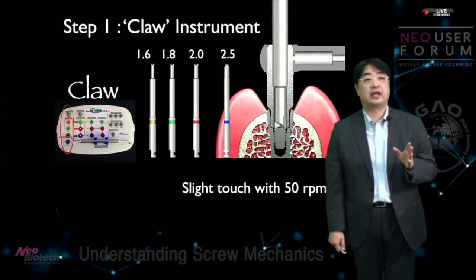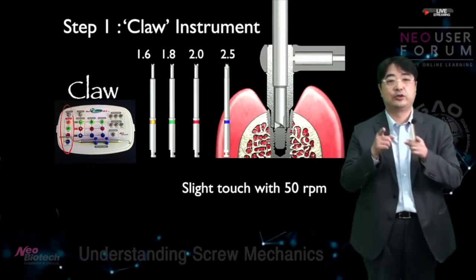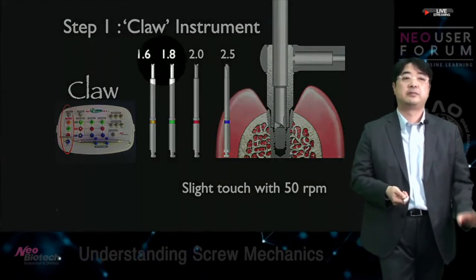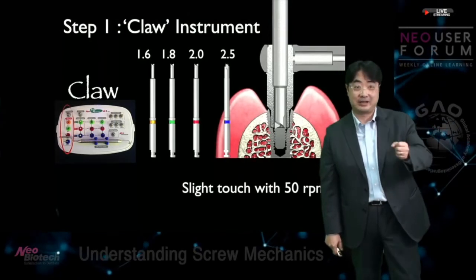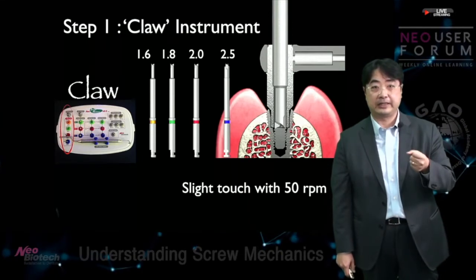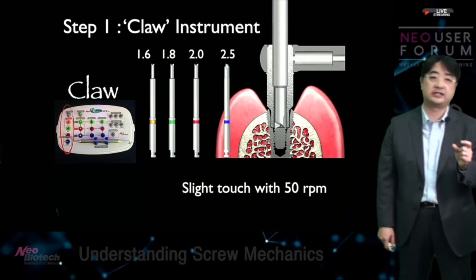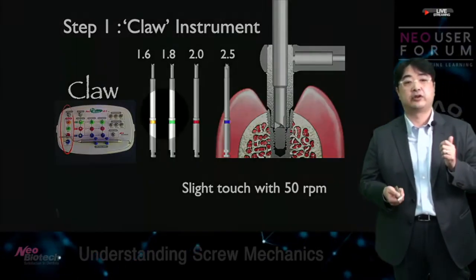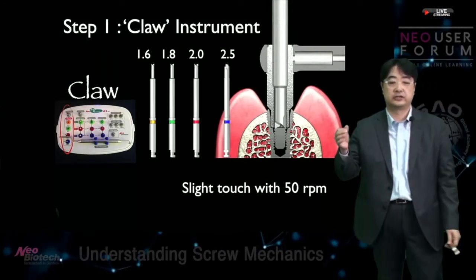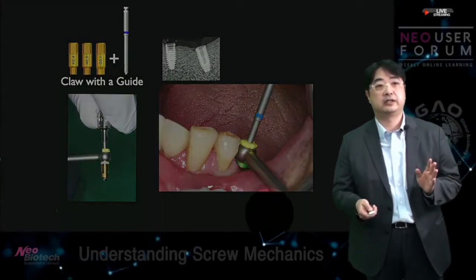The first instrument I want to introduce is the claw instrument. It has two legs, like a claw, and also has different diameters depending on the abutment diameter. You put the guide on top of the implant, then use counterclockwise rotation with a slow speed. They recommend 50 RPM, but sometimes you just need to use it by hand. It goes into the implant with the guide.